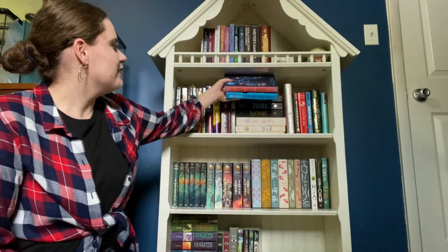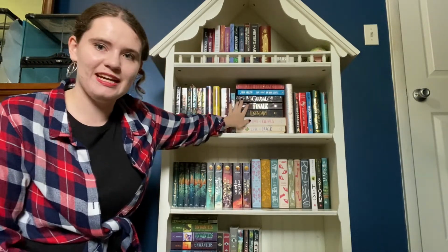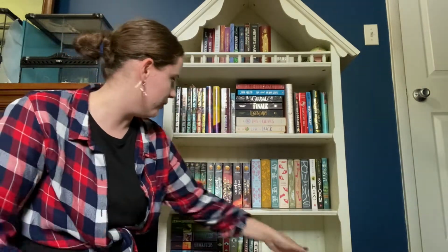That being said, I do think I'm going to give both of these books the honor of the favorite shelf because they fit perfectly, and I think they look aesthetically pleasing on top of the shelf with them. And it gives us more room down here, which is what we were going for.